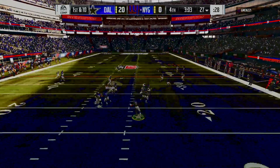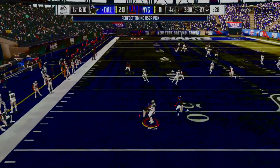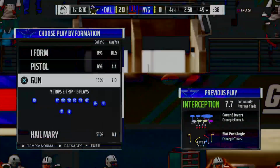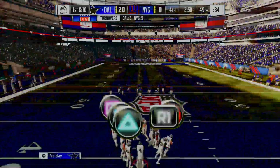So after the INT, it's Manning. And now here is another interception. Chidobe Awuzie with a pick. And they get the football. They'll set up shop at their own 49-yard line. The interception woes, they just continue to mount.